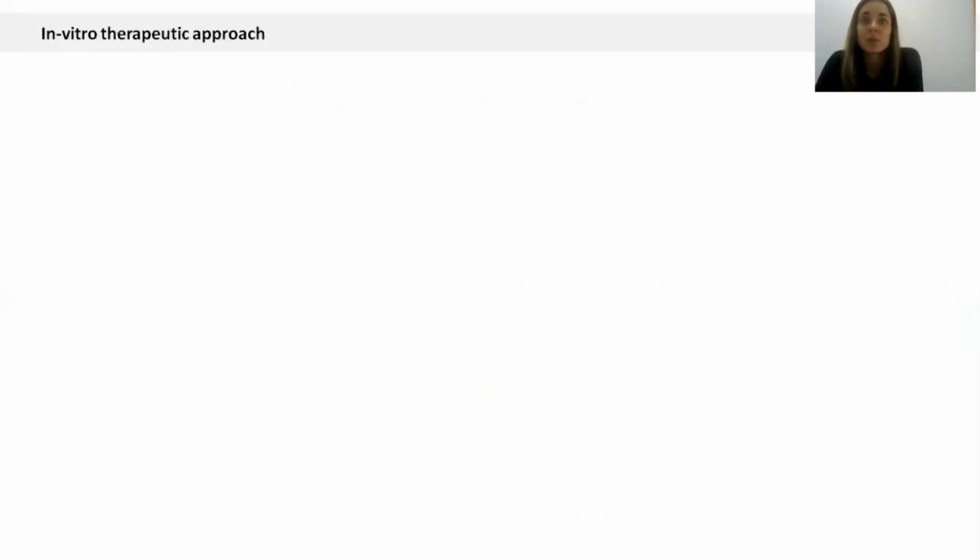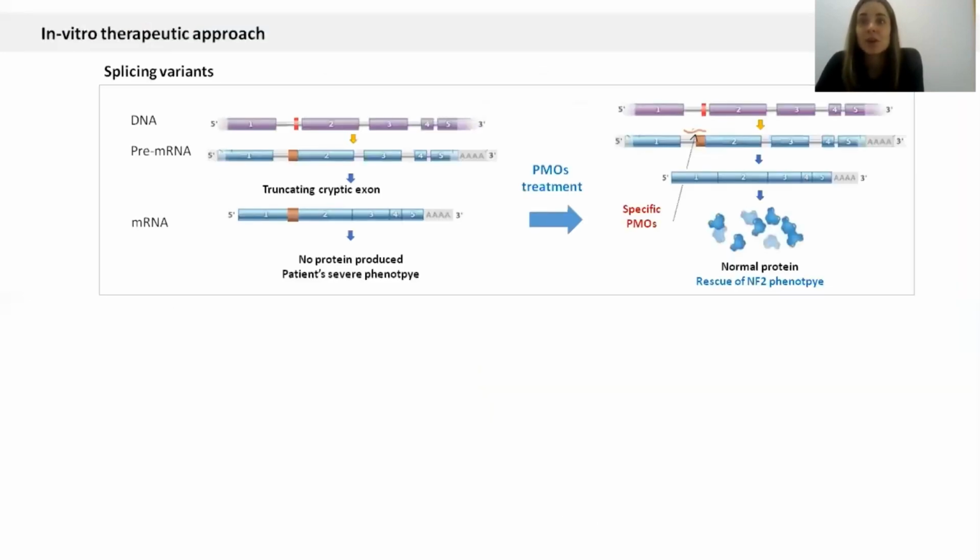So in this project, we propose two different approaches. On the one hand, we have the splicing variants, in which we use the morpholino to modulate the aberrant splicing signal produced by a point mutation. So we design a specific morpholino for each variant. In this way, the morpholino will be blocking this variant, and thus we will be able to recover the NF2 function and restore Merlin levels. So we will be able to rescue the phenotype in vitro.